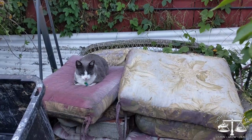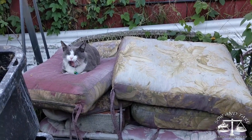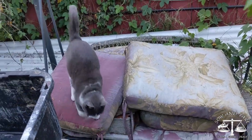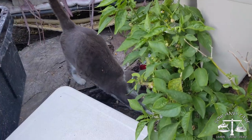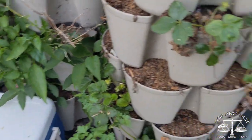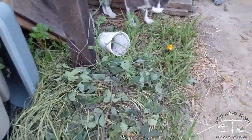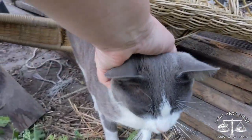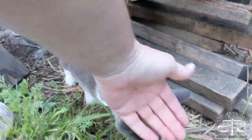Are you king of the cushions? Does that suit you? Does it? Would you like to say hello? Hi, baby. You coming this way? There's a bunch of stuff in the way, huh? That's what reorganizing does. Hi, honey. Hi. How's my lazy boy?